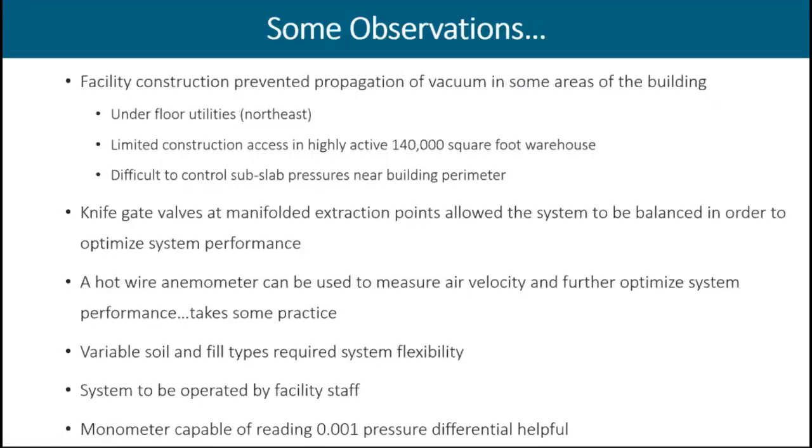So again, just a little bit to wrap up here. The construction of this facility gave us some issues with how we could lay things out. We had to take into account not interfering with the process, not doing any damage during the installation, and trying to keep everything to the sides in as small a footprint as possible.